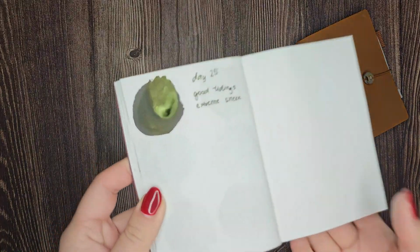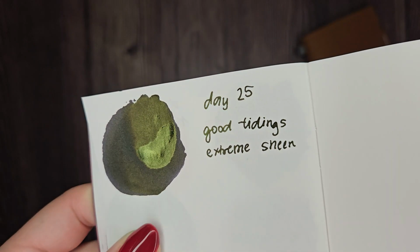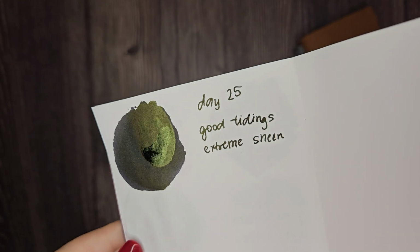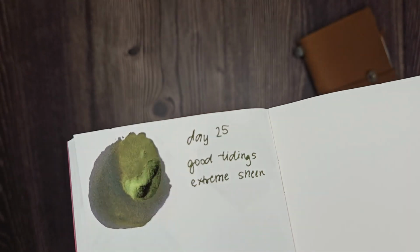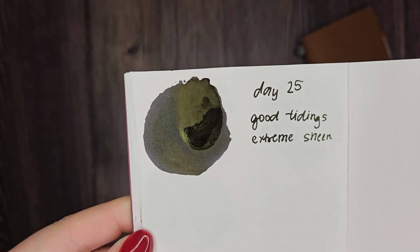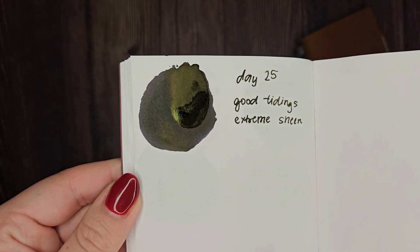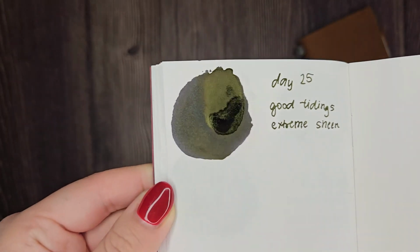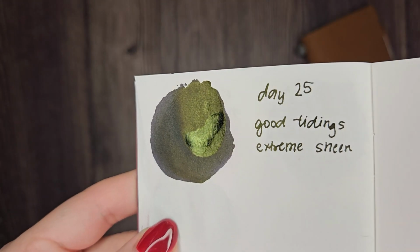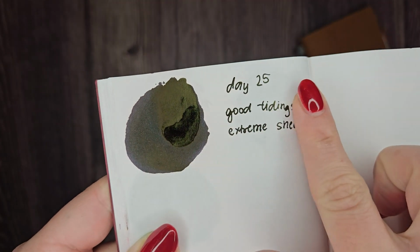I'm back. I gave the ink some time to dry. Let's talk about Good Tidings. Even though this is an extreme sheen ink, I feel like the sheen is a little less intense than it was on the previous extreme sheening inks, which I am happy about. If you are a fan of the sheening inks, maybe you wouldn't be happy about that, but I personally am, because this is the first of the sheening inks that is not smearing all over the page for me, as you can see.